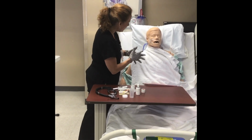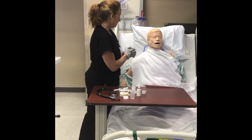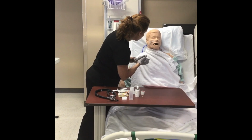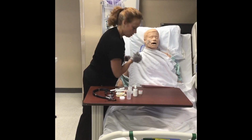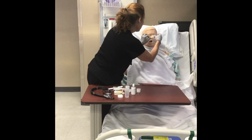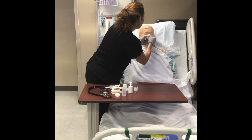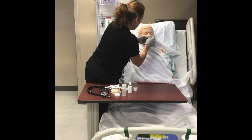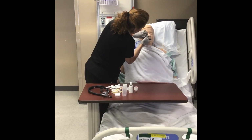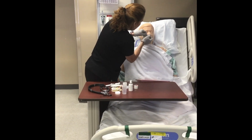Next, I'm going to call for X-ray to make sure that we're verifying placement. Okay. X-ray's called, so now we are ready to proceed with the final taping and putting this tube up to suction. So I'm gonna put this tape on the nose. We're just gonna go around the tube. And then we're gonna go the opposite way around.